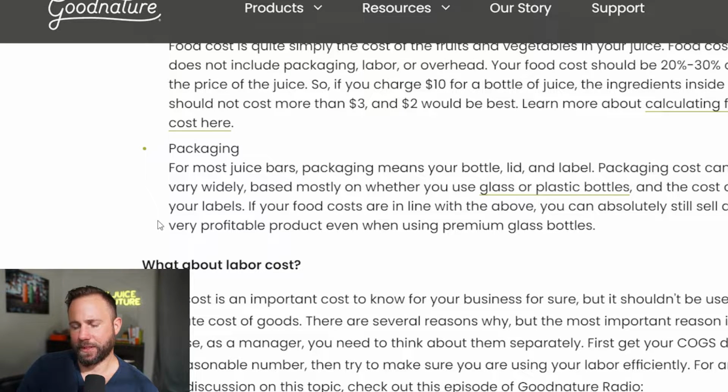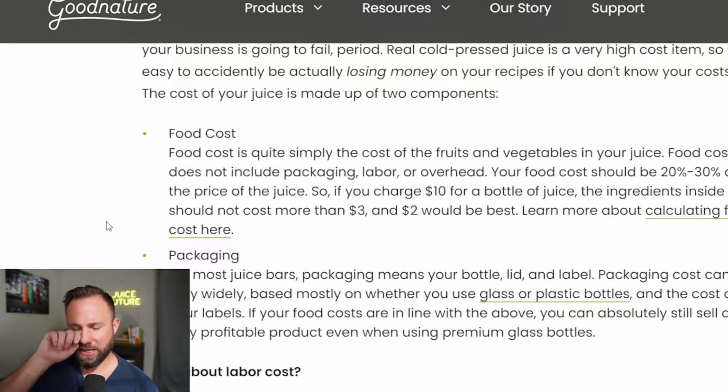But basically, with these two costs combined, your packaging and your food costs, you should still try to get a minimum 40% margin. That means all of it together shouldn't cost more than $6. If it costs more than that, it's going to be hard to make any money at all. Really, your margin should be more towards 50, 60% or more, meaning everything combined, food costs and packaging, shouldn't be more than $4.